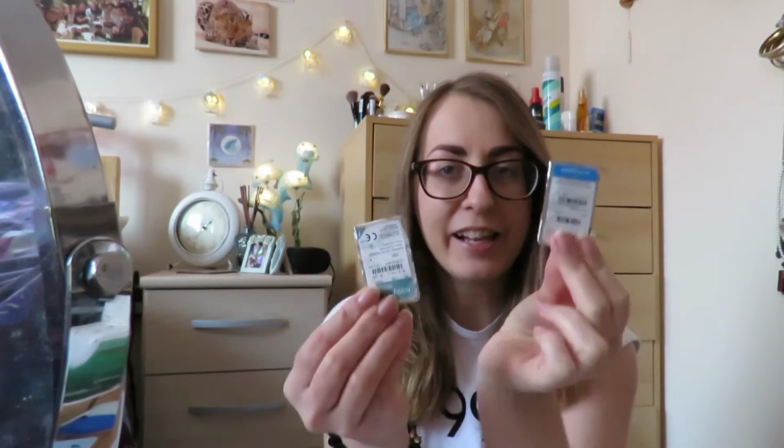So now I'm going to show you how I clean my lenses and how I take them in and out. That does however mean the squeamish part is coming up, so if you don't like people touching eyes, avert your eyes shortly. So whether you have monthlies or dailies, they will come in packets that look a little bit like this.